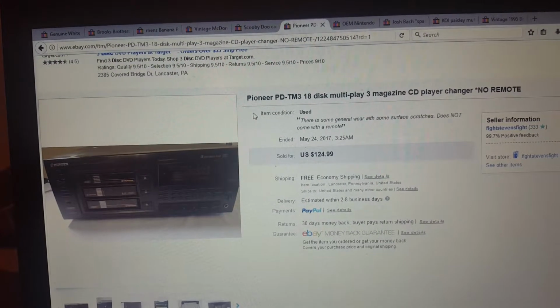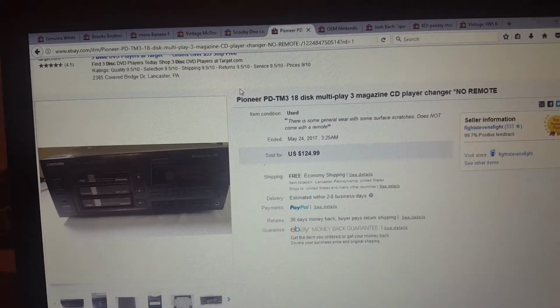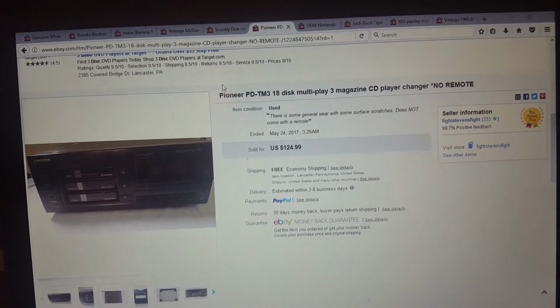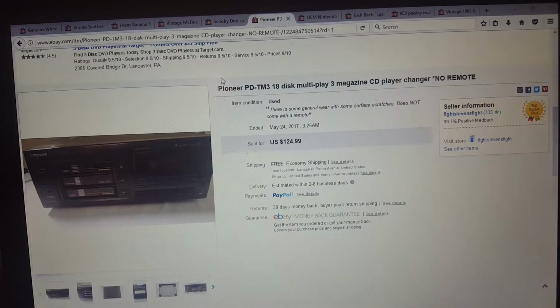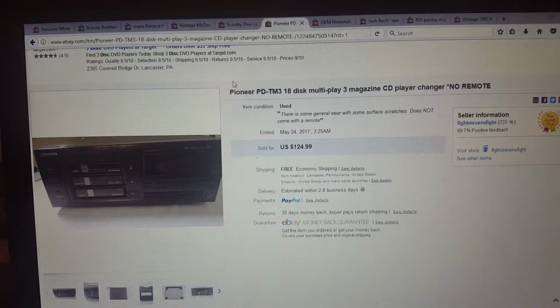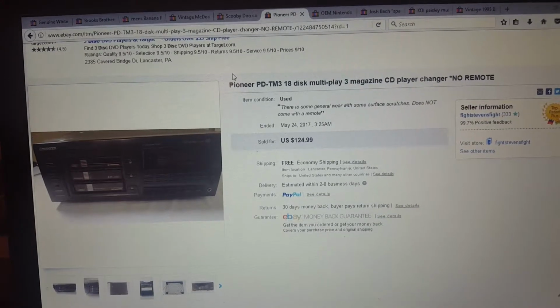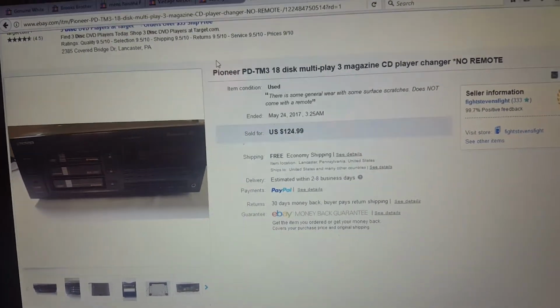Now this bad boy right here, there's a big story with this. This is a Pioneer PD-TM3 18-disc multi-play 3-magazine CD player. Did not have the remote. I paid $20 for it at a yard sale. Sold in about 2 or 3 weeks for $124.99.